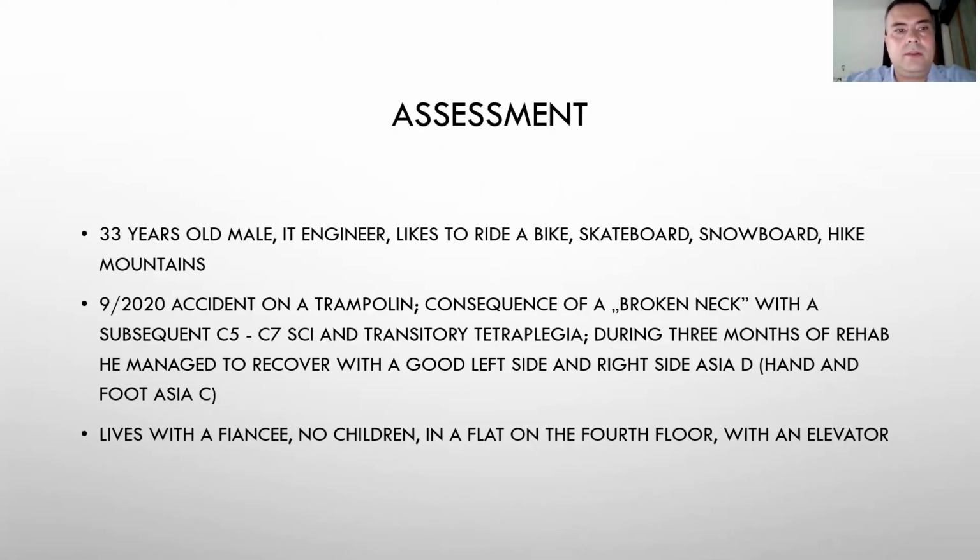It's about a 33 years old male, IT engineer that likes to ride a bike, skateboard, snowboard, and hike mountains as his hobbies. And I'm mentioning that because that's important for motivation during rehabilitation. You will see later.